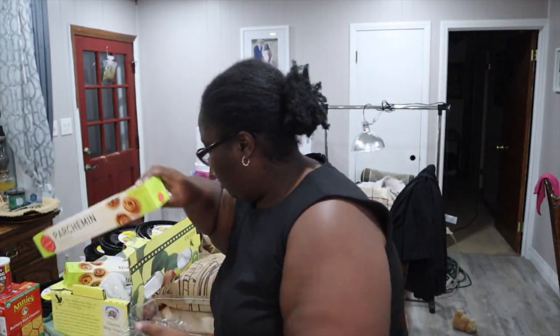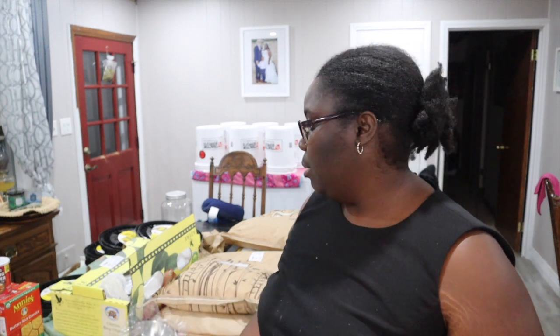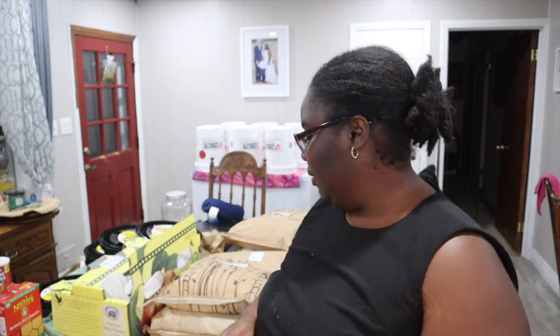Next, let's take a quick break from the food. I actually got 3 of these parchment papers for baking, pretty much for baking breads. 123 square feet. I got 3 of these. I'm using one of them right now, it's open over there somewhere, to bake bread. I got a new canning funnel. I just figured it's time for me to be a little fancy and get me a metal funnel, so I got me a metal funnel.